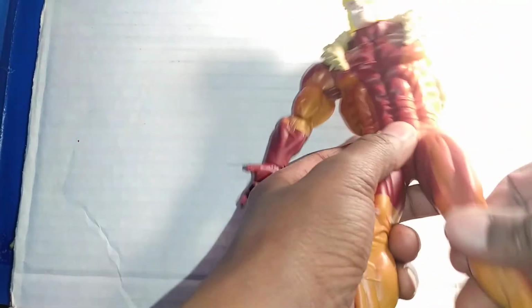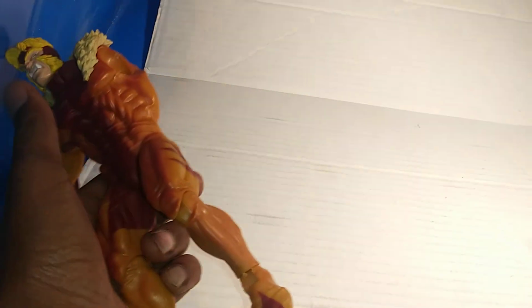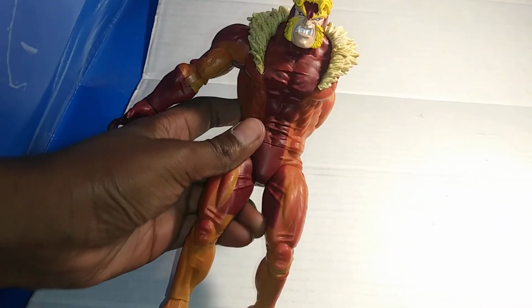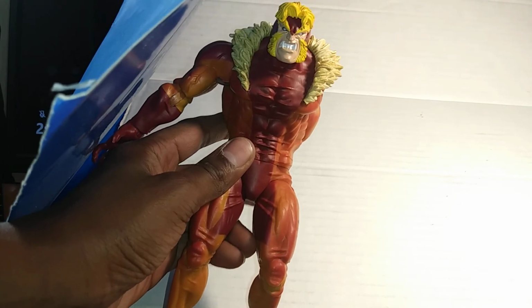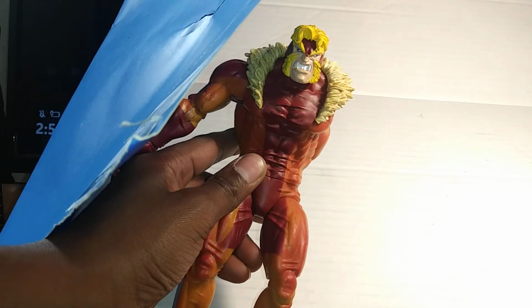And also the legs, look at the legs. What type of articulation is this? This is like one of those cheap $5 figures, and that fell. It's like one of those cheap $5 figures you'll get at Toys R Us for your 4-year-old's birthday or something like that. So let's get into number 1.